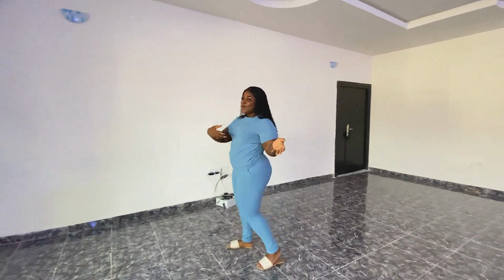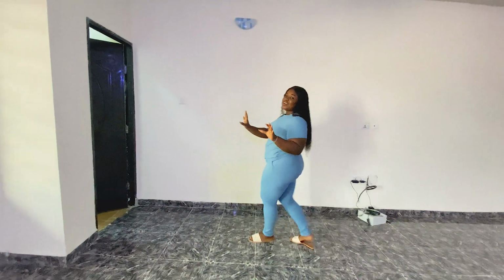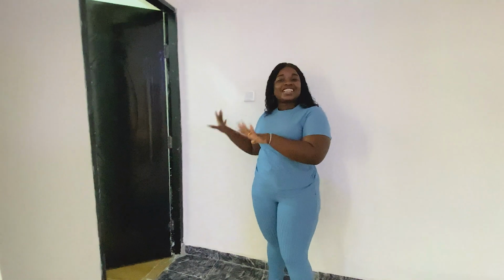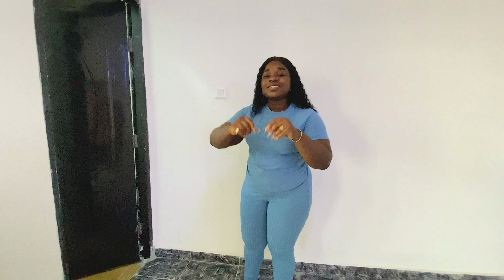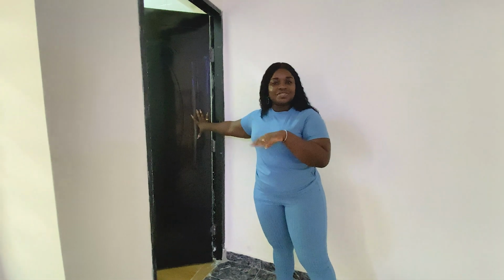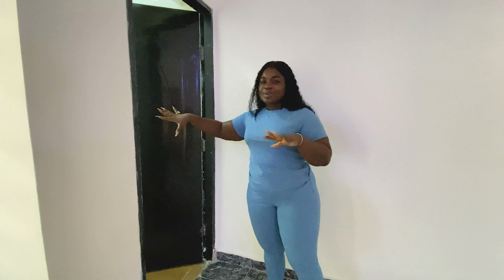Then if you just come over here, we have our visitor's toilet. I'm not going to show you this now because they're actually cleaning it up. They are doing the cleaning now as I'm making this video. I have to make this video so quick because they're cleaning. We're moving in tomorrow. So, alright, but this is the visitor's toilet. I really like that there's a visitor's toilet. There's not too much about it.